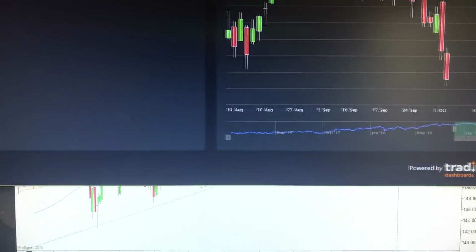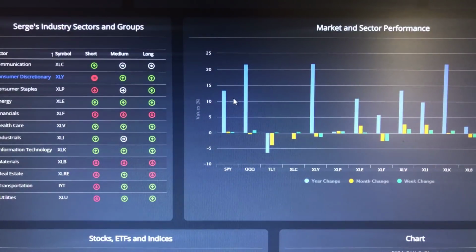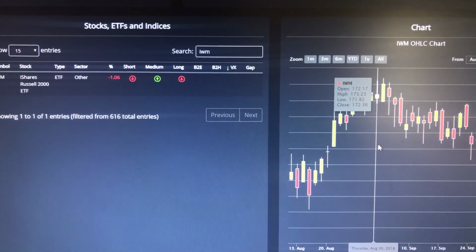And again, this is what the market rover does. It gives you these signals based upon a top-down process that we have, and I'll show you guys more about that going forward. But anyway, folks, short and sweet today.